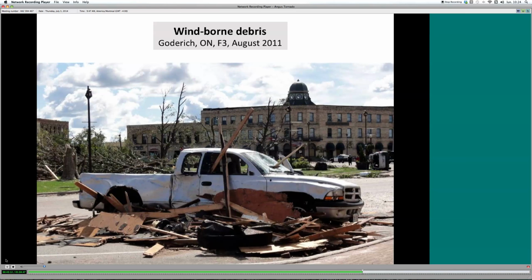And you can see this vehicle, the structural material from roofs. So these are roof trusses, 2x4s, which have flown through the air and penetrate everything. You can see the severity of the damage in the background with the trees and everything broken, and there were a lot of bricks. Here's a vehicle over on the right-hand side that's being overturned. So this was a very severe tornado.